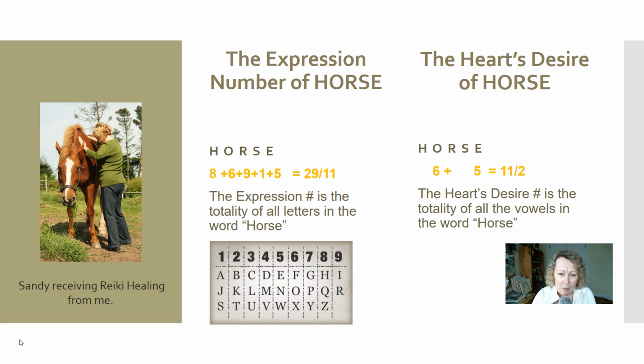The expression number of horse, the word horse, H-O-R-S-E. We break it down and we look at here. See the H? When we look over here, the H vibrates at the energy of the 8. The O vibrates at the energy of the 6. The R vibrates at the energy of the 9. The S vibrates at the energy of the 1, and the E vibrates at the energy of the 5. When we add that all together, guess what? It comes to 29/11. Who knew?